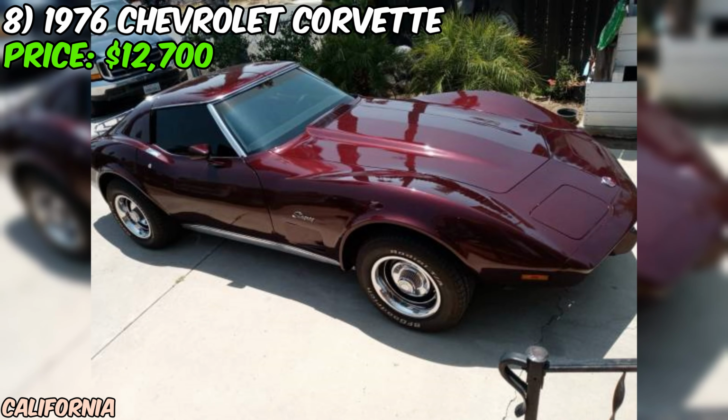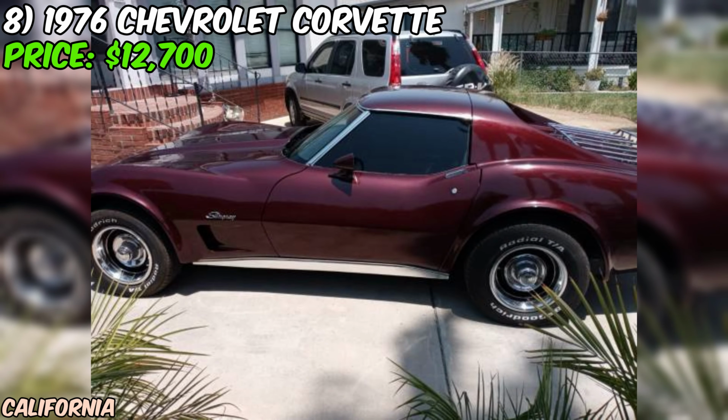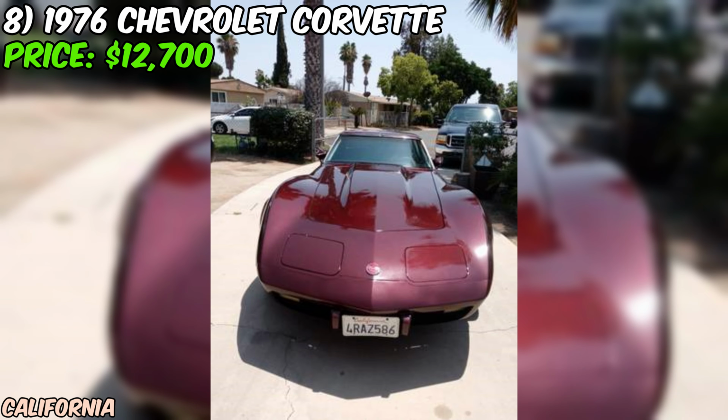First off, let's talk about the condition. The seller describes it as excellent, and based on the photos, I have to agree. The fresh paint job looks absolutely gorgeous, and the interior is in great shape too. This Corvette has clearly been well maintained and cared for over the years.